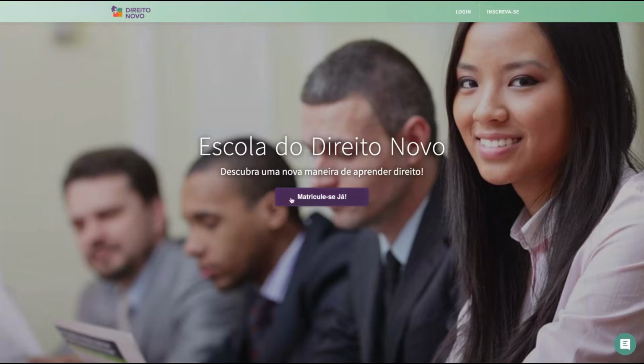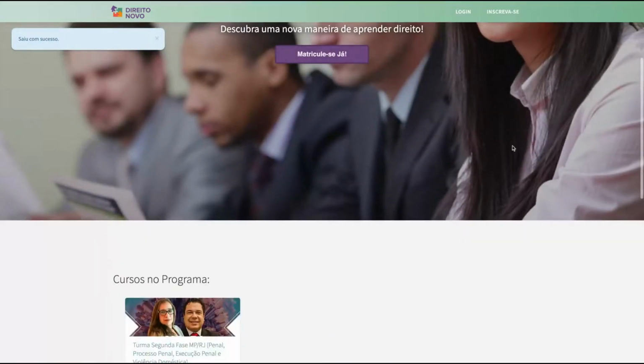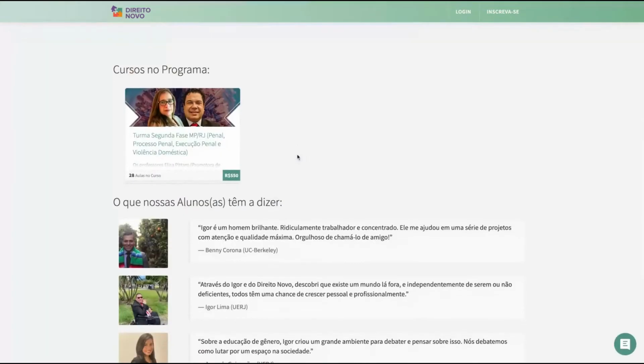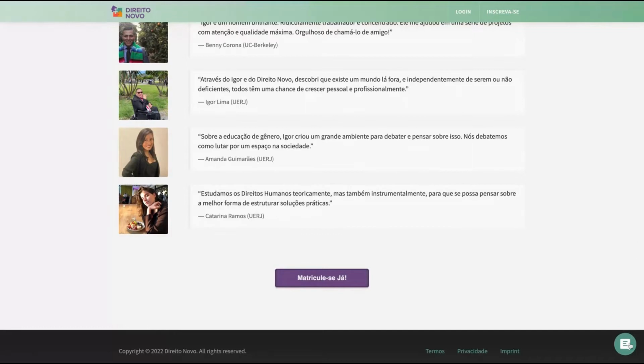You can see here that they have a call to action. You click here and you go to a place where you can register. They have many languages. You see that I'm using the Portuguese version, and I'm also helping them translate to Portuguese too. So those are the calls to action.